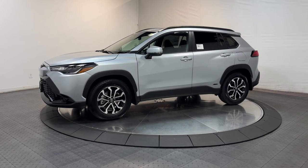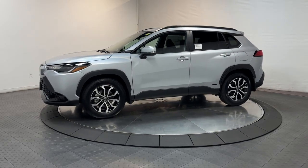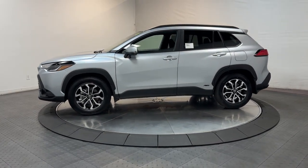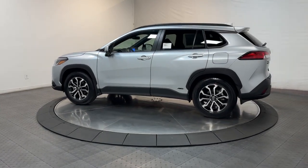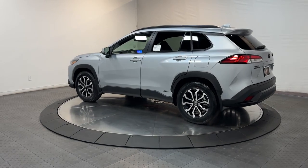Go home happy with the 2024 Toyota Corolla Cross. Ready to enjoy comfort and efficiency on every drive? Then you're ready for this smart and stylish Toyota Corolla Cross. Versatile, convenient, practical, and affordable. It comes loaded with peace of mind.